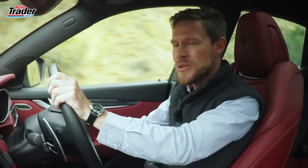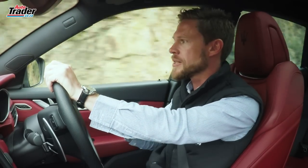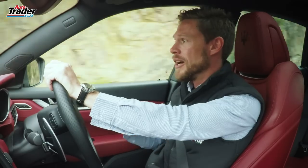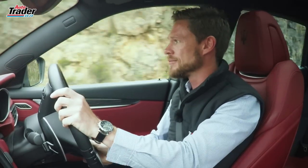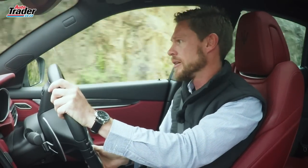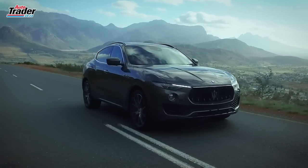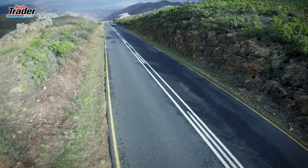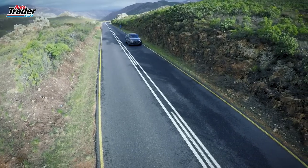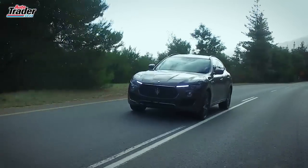What amazes me the most though about the Maserati is the pricing. You're getting all of this kit, cracking motor, a fantastic suspension, and you're getting it for under 2 million rand, and well under 2 million rand. The Levante starts at 1,650,000 rand. The pack that we've got on here is just under 200,000 rand, but still, it's a cracking vehicle. It's got all the mod cons, and it's under 2 million rand.